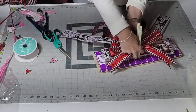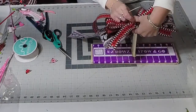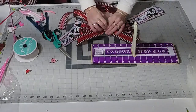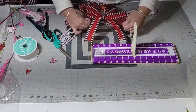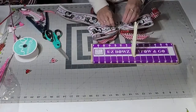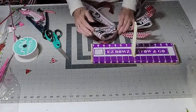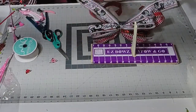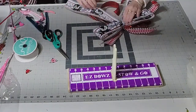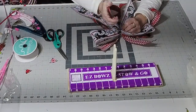Okay, I'm going to pull this out. I'm going to put a zip tie around it. Flip it over. And I'm going to attach the bow the same way I did the funky bows, but I'm going to use, we now have 10-inch zip ties in stock. So these are great for bows and stuff like that. So just pull that. You don't want to pull it super tight so you can move your stuff around.